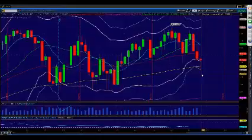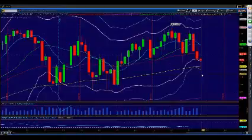Throwing contracts at something, saying, well, I can't go any lower, that's a way to just get nuked in this market. Don't do that. Be patient. Make the market show you.